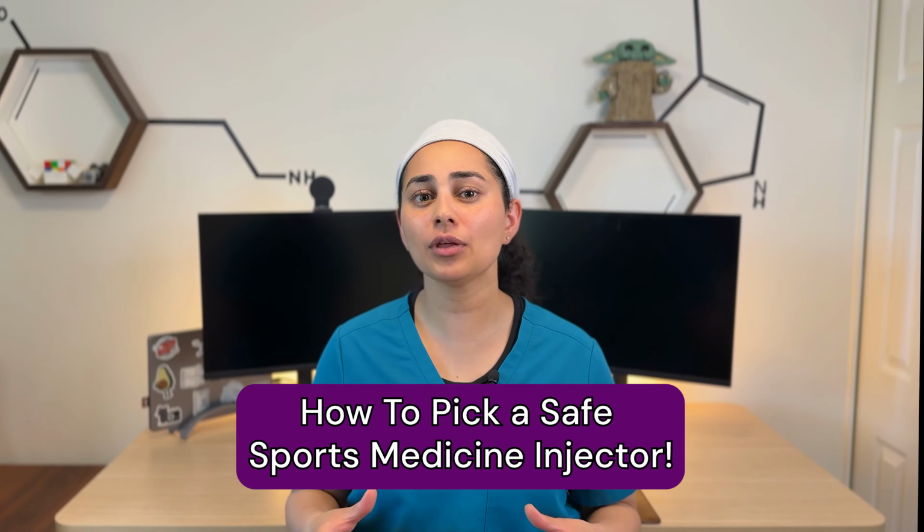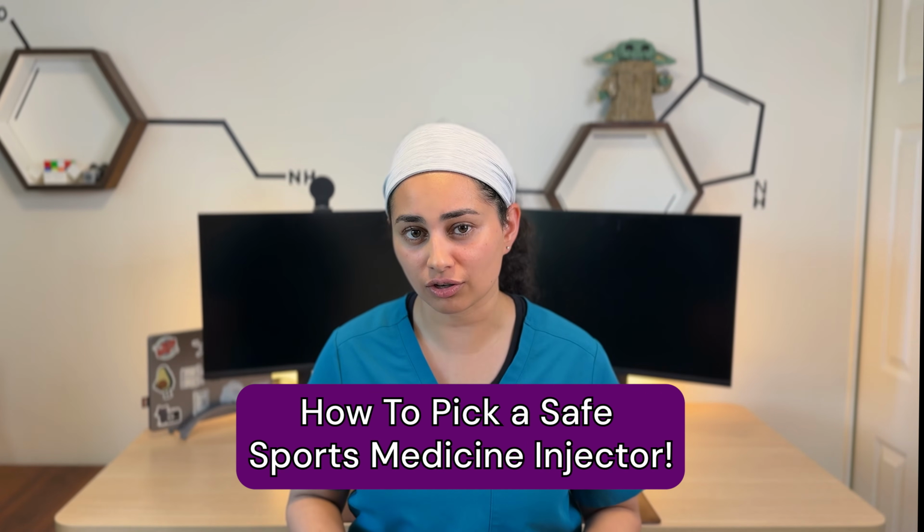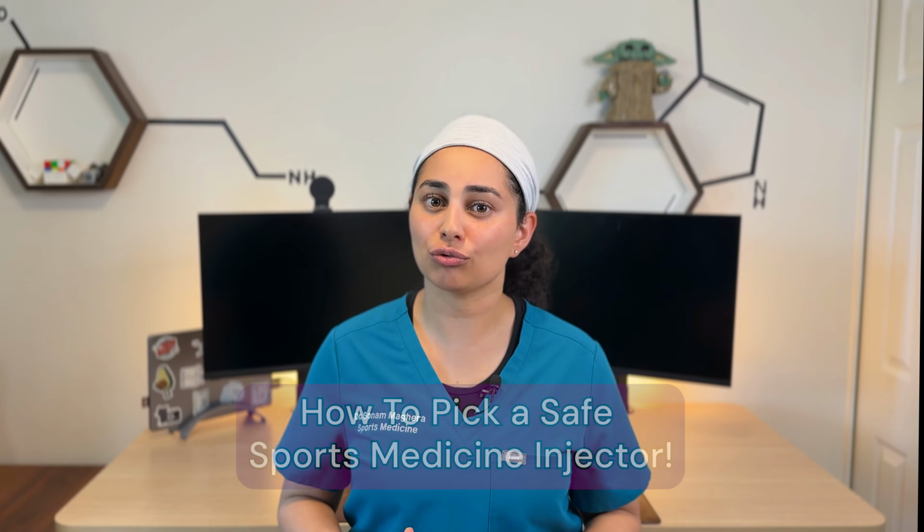You'd be shocked to see how many people come to me after a botched injection. Not everyone who sticks a needle in you should be doing it. Bad injections are way too common. Wrong spot, wrong technique, wasted money, and sometimes they cause more harm than good.